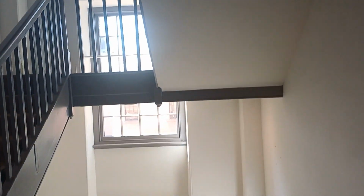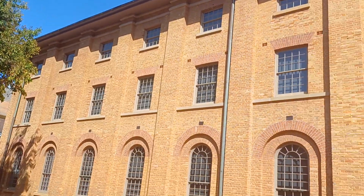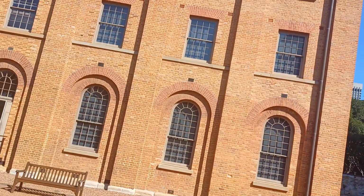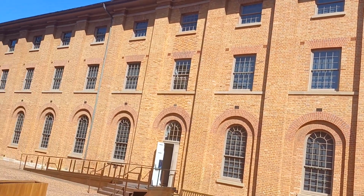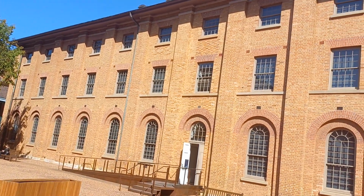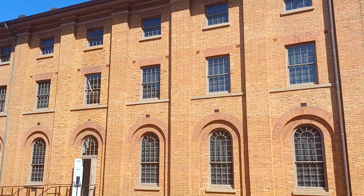I'll just pause now and go downstairs and show you the outside of the building, and to finish. Here we go, just outside now. There's the building I've shown you. I'll just go back here a bit and give you a better look. And this is where it basically all started. Modern Australia was being built.